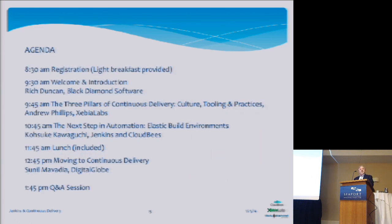Andrew's going to come up and talk about some of the experiences in this exact area with Deploy It in ZB Labs, followed by Kasuke, who's going to talk a little bit more about some neat stuff in Elastic Builds and Jenkins. And finally, Sunil's going to come up and tell you a little bit about personal experiences. We're going to have a question and answer session later on.